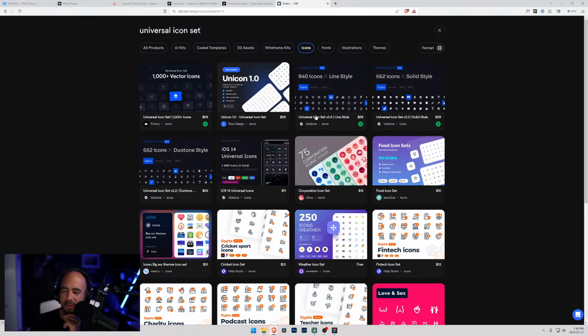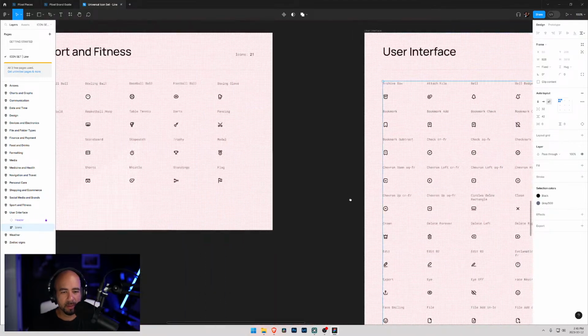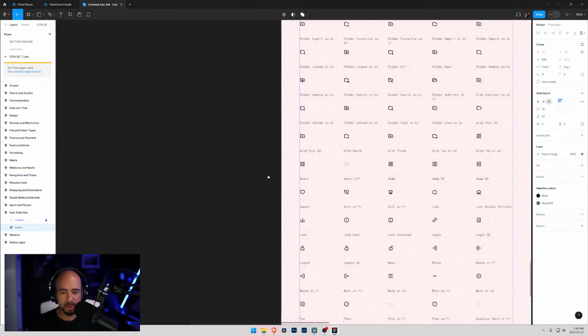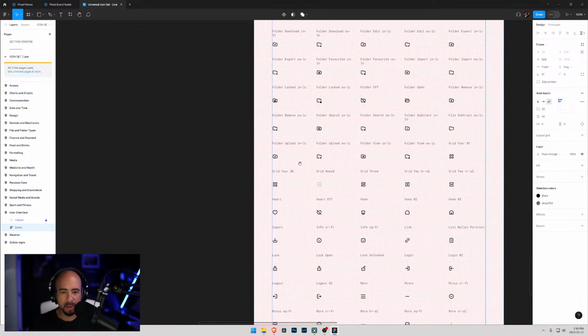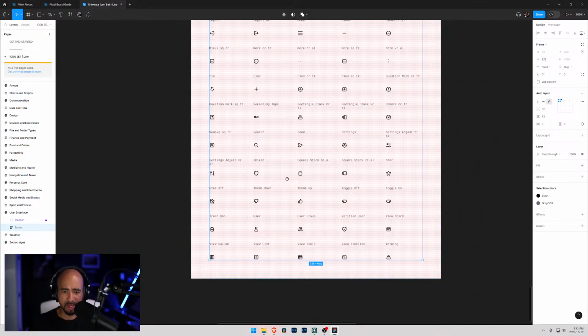So I'm just trying to think if this person had like an alternate icon set. Because I remember seeing this one, which is another universal set, which is kind of weird. They're called the same thing. Okay. So maybe we'll continue. So what else can we see? Can we see anything else that we like?